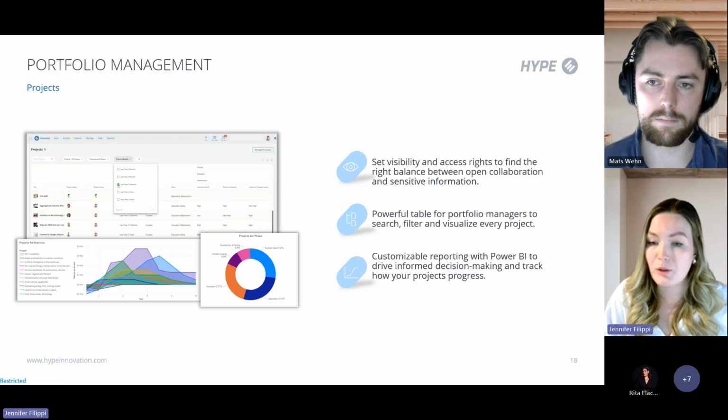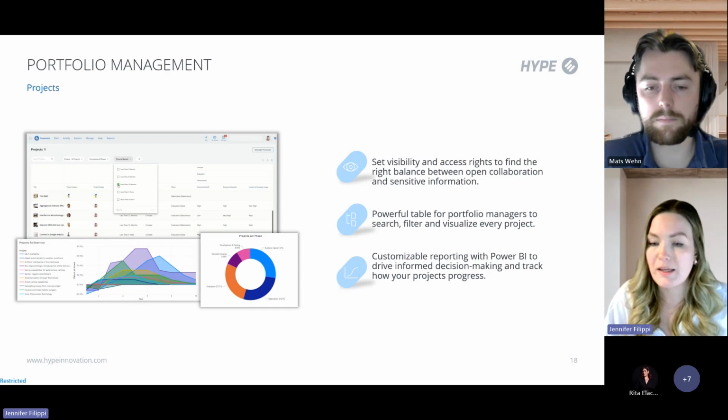Portfolio managers will always oversee the whole landscape, and therefore they need a powerful and comprehensive management tool that is also offered in our platform. And last but not least, projects works in harmony with Power BI. So there you can create your customizable reports that then drive informed decision-making and track the project's progress.